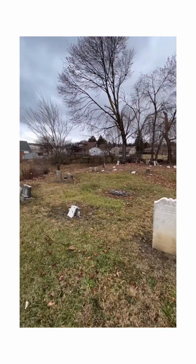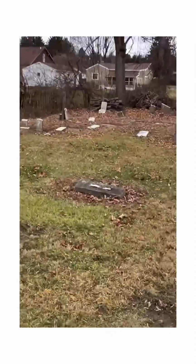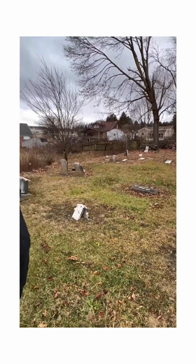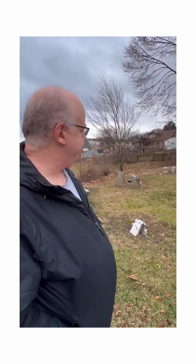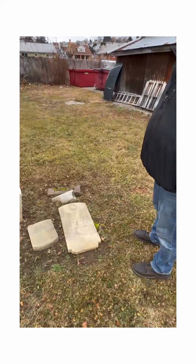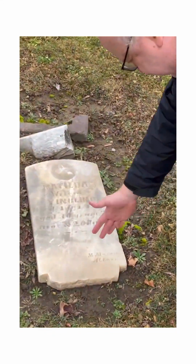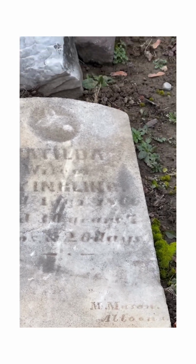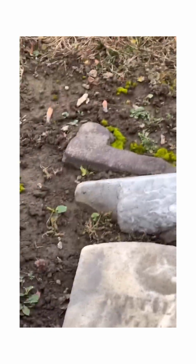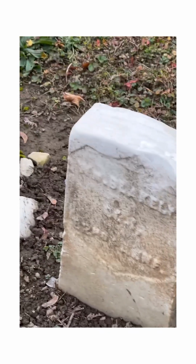Some of the tipped over ones, you can actually see the name of the person who carved the headstone at the bottom. And when it was put in, that part would be underground, so you wouldn't see it. There's one over here where you can actually see the name of the person who made the thing. You can see this part of the stone would actually be below the ground. And so here we see the letter M, and then Mason, and then Altoona underneath it. So that's the person who did the headstone here. Of course, since it got tipped over and then placed back here, you can see that.